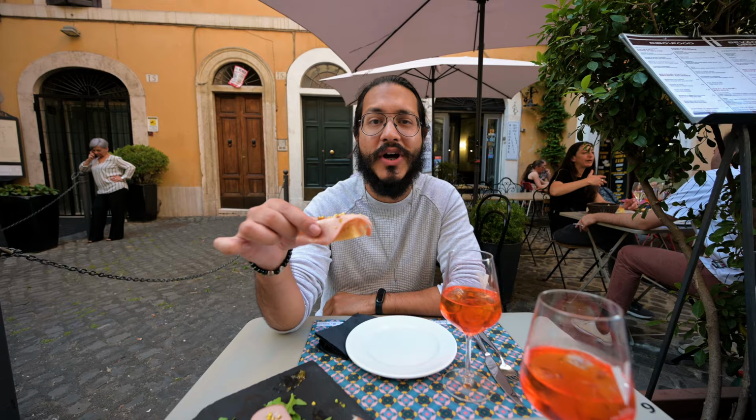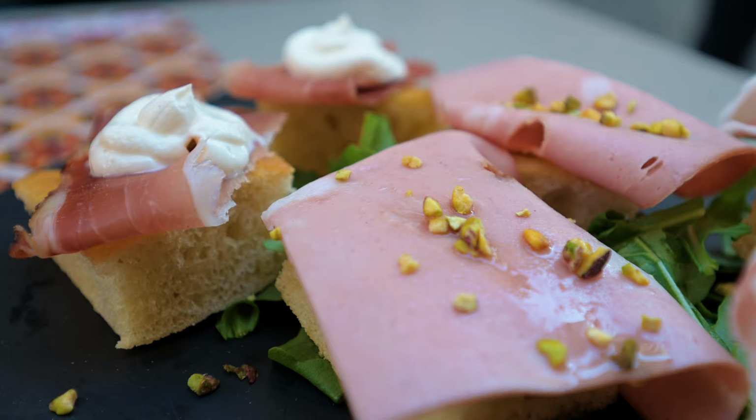So we're gonna try the one with the mozzarella, with a little bit of the pistachio chunks on the top. Actually, that mozzarella, the meat slice, is just so tasty. Wow. Finally, we're gonna taste the prosciutto with the cream on top, or I think she said it's called speck or something like that.